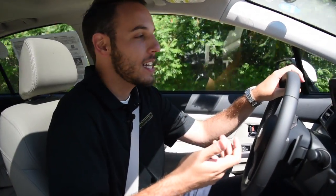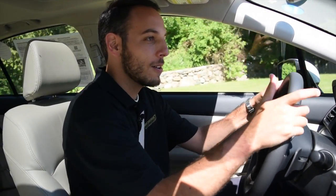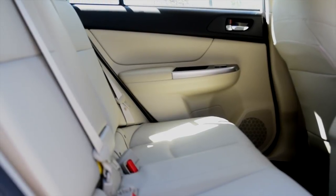So again, this is the Sport with the hatchback, like I mentioned, so you do get quite a bit of space. The sedan does provide 60-40 split rear seats like this one does, but I've always kind of been a fan of the hatchback. You get the usability every day, maybe you're not hauling all the time, but it's always nice to have a little bit of extra room in there.